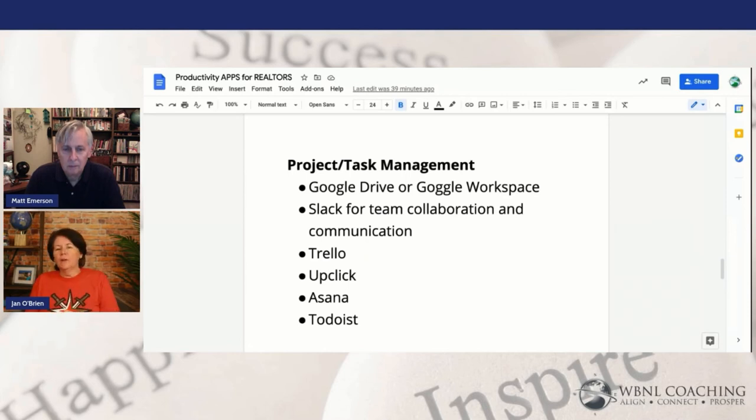So a new and upcoming one is called UpClick. I've seen a lot of press on this. I did check it out. It is cool, but Matt, you'd be proud of me. I'm like, oh, I should go play with that. I'm like, no, you're not going there. That's like when Trello came out and, oh, it's cool, but we're going to use Google Drive because we're there every single day, all day long. We know how to use it and we've learned how to do it.